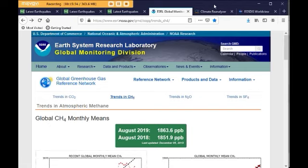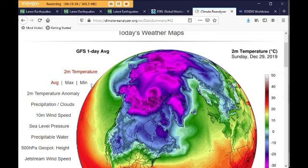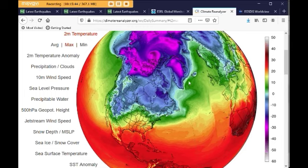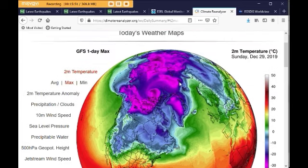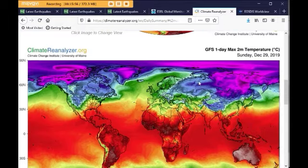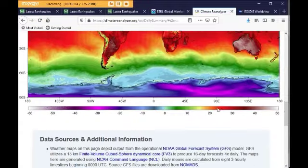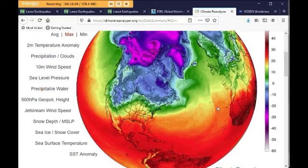Now, let's take a peek at Climate Reanalyzer. Here's the temperatures from around the world today. We can see the Arctic is cold, and the southern hemisphere is very hot. Australia is still baking. They still got their fires burning.